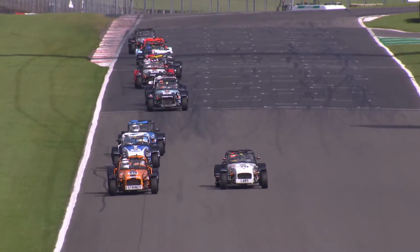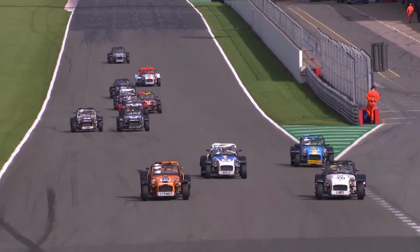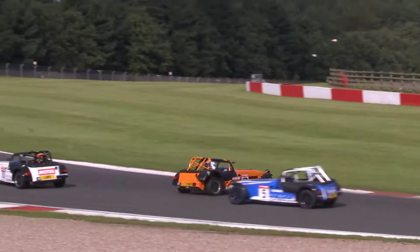Lars Hoffmann's going to try this once more. Goes to the outside into Redgate corner. Stuart Bell to the inside line. Now, can he go right round the outside? This time he's going to try it, look. Turns into the corner. Lars Hoffmann goes to the race lead. On contact, Stuart Bell spins.